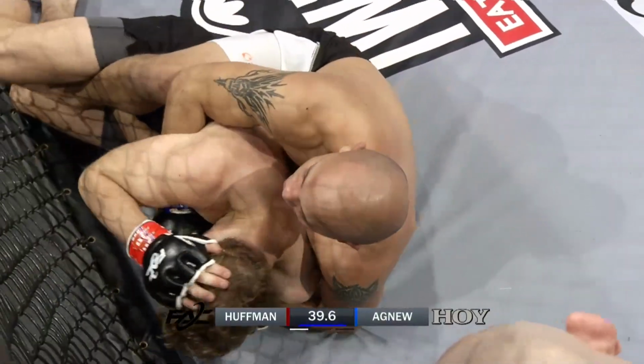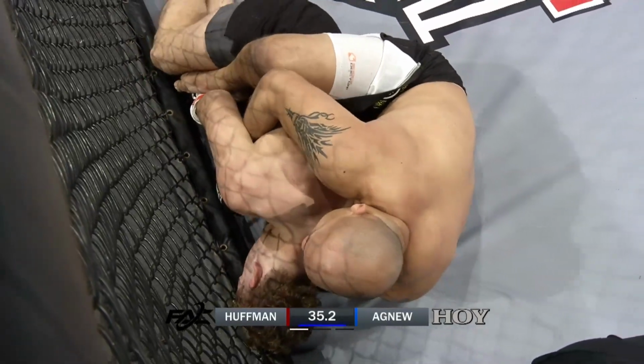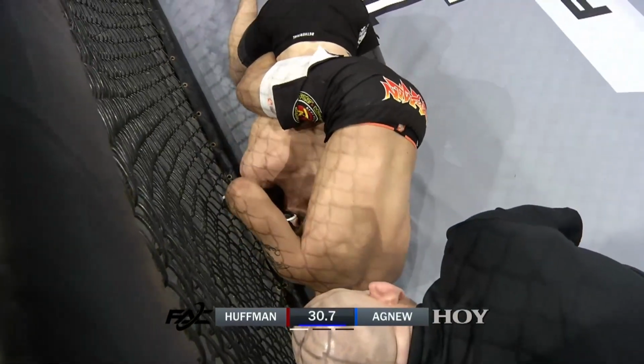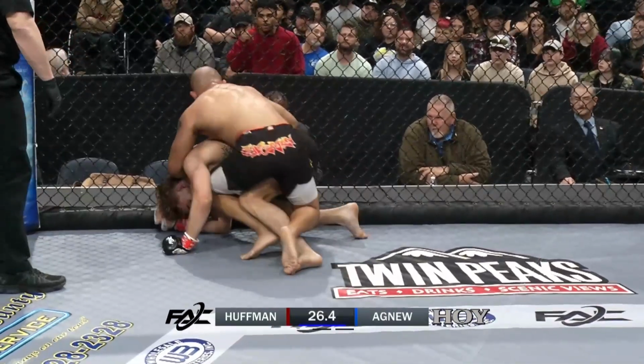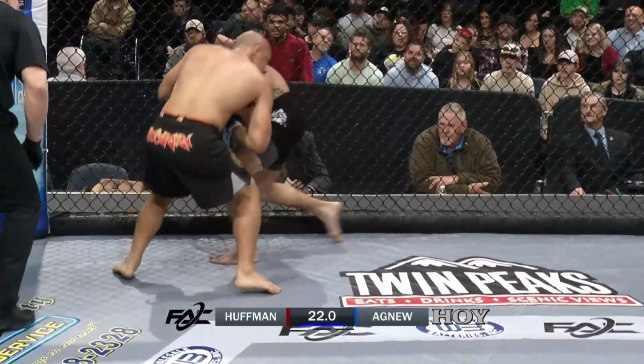Agnew pummeling back and forth, trying to slip that underneath the chin of Huffman, but Huffman doing a great job of fighting hands as he fights a hook. But you can't give up your back. That's where the mistake is being made. Huffman is doing the right defenses. Yep, it's still showing that composure that we saw in his first fight of just staying calm.